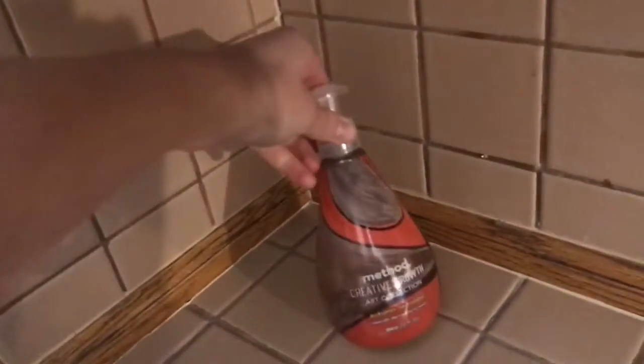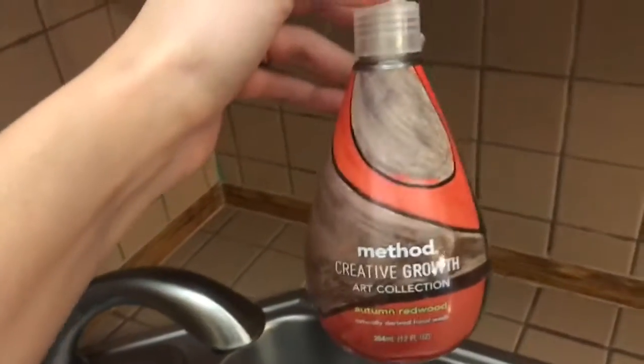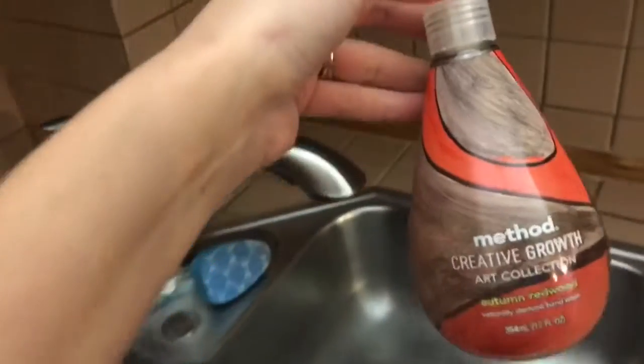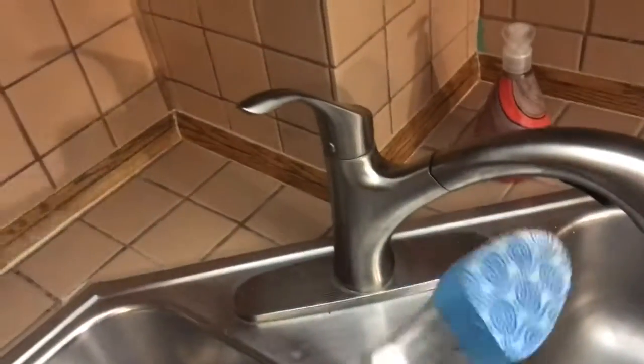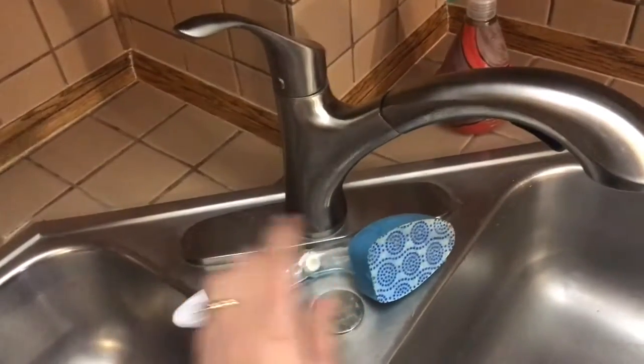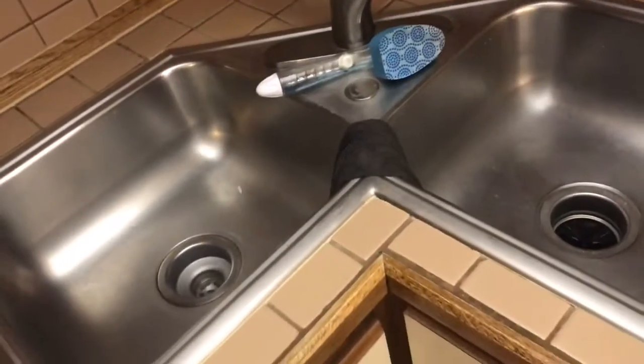I really love the Method brand, and this one smells so fall-y but musky. It's got a really manly smell to it, but I really like it, so I got it. And then I highly recommend these. These are awesome. I wash all my dishes with these. You do have to change out the sponge head every once in a while, but it just makes my life so much easier. I still use a rag, but mostly just for wiping down my countertops.